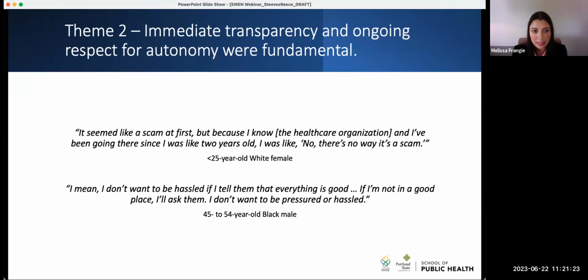And for our second theme, participants explained how immediate transparency regarding the purpose of the call was helpful in moving from a place of skepticism to understanding that the call was legitimate. An under 25-year-old white female said, "It seemed like a scam at first, but because I know the healthcare system and I've been going there since I was like 2 years old, I was like, there's no way that this is a scam."